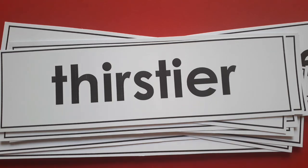Before you read your story today and before you do your practice book pages, make sure you can read all of these words and you understand what they mean.